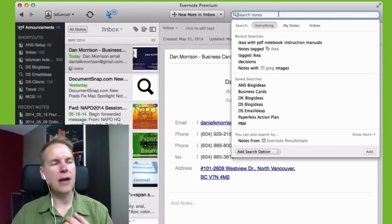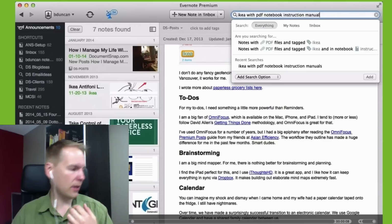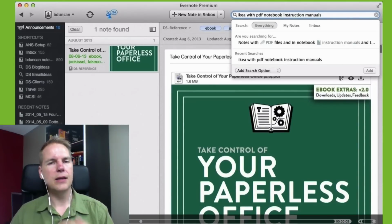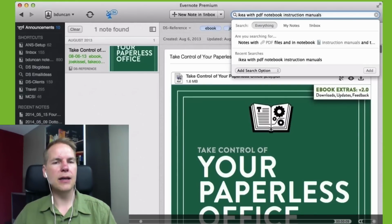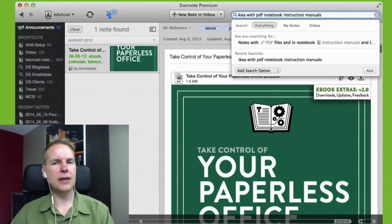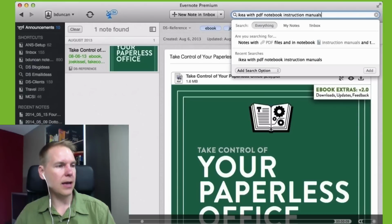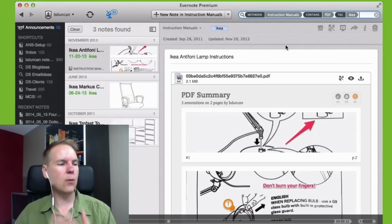So for example, in the Mac version, this hasn't come to Windows yet, I can type IKEA with PDF, so that's only looking for documents that have the word IKEA and a PDF attachment, so it'll ignore everything else, and I just type the words instruction manuals, and it's figured it out. You can see here, it's suggesting a search to us. It's saying notes with PDF files, in the notebook instruction manuals, and the text IKEA. So it figures out for us what it is that you're looking for, and you'll find out that it actually does a pretty good job. When we select that, it will zoom right in. Excellent. So yeah, it's really cool.